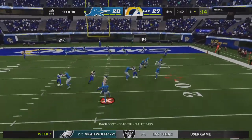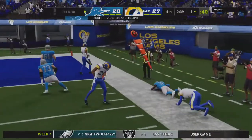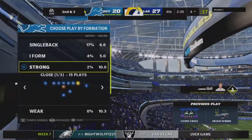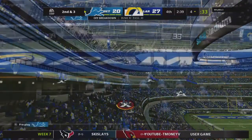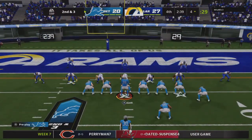Goff now looking to throw. They'll try and set up the screen to Swift. And he'll get this down inside the 5 to the 4 before he's out of bounds. 7 yards there on the 1st down screen play. 2nd down, ball on the 3. 1st down marker at the 1-yard line.